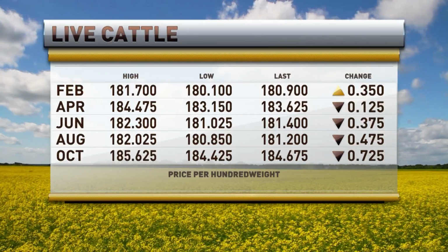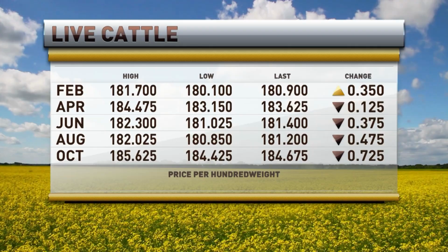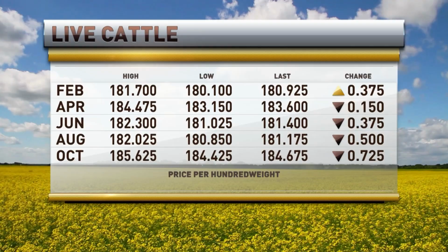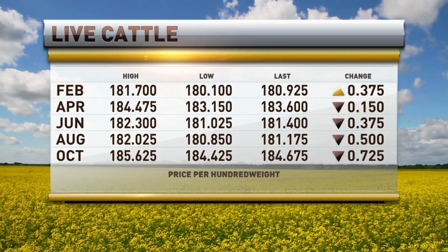Let's take a look and see what we've got going on in the livestock. I've got live cattle pulled up there because I'm trying to stay ahead of the game here. We've got an April board that's down 12 cents, 183.62. Not a lot going on. We lose as we go out the deferreds, 37 cents lower in June, down to 181.40. That's live cattle. How about feeders?